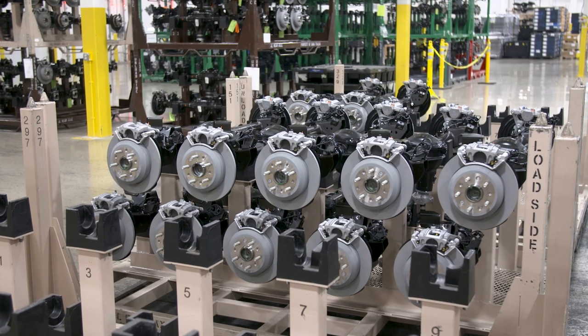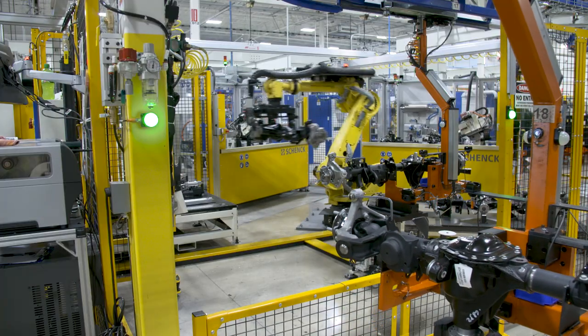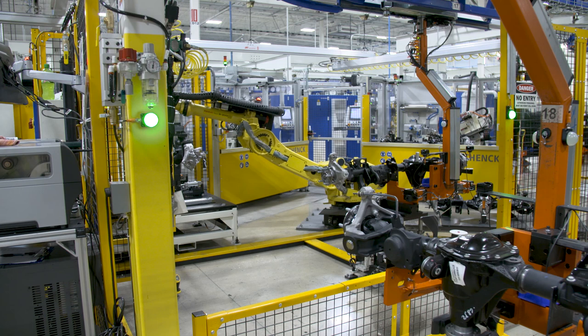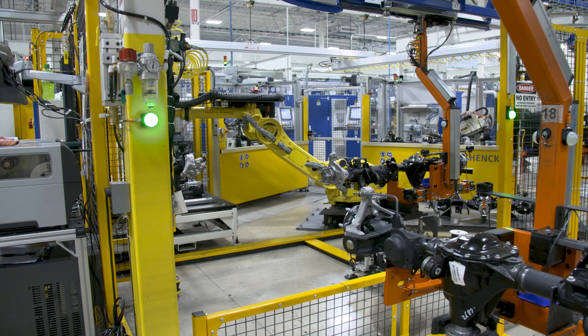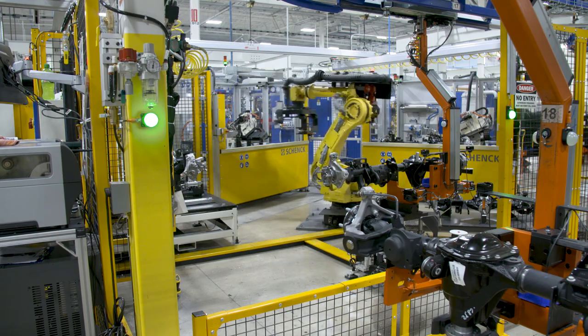So we're using Ignition as basically our MES solution on the shop floor. Not only are we using it for SCADA, we're pulling process tag information and feeding other portions of our ecosystem to supply in-process real-time data.